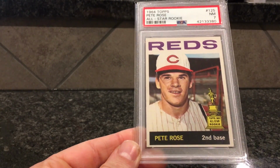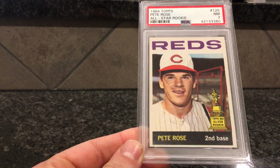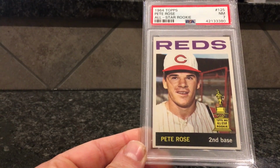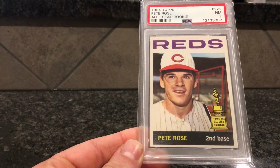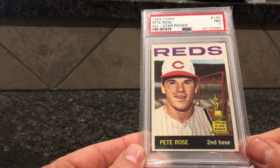Not a huge fan of the 63 with the floating heads. It's just an awkward card, but I know some people love it. That's, as collectors, we have the choice to like what we like and not like what we don't care to collect. So I've always liked this Pete Rose.